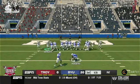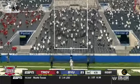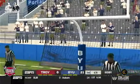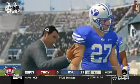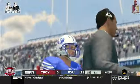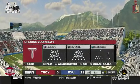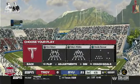And he tacks on the extra point. It was a 6-play, 63-yard drive, and a touchdown as a result. You know, this offensive line has done a really good job, but really I think it's more about the big play ability from the running backs and why we've seen so many big plays from this offense.